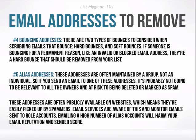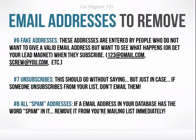So alias addresses, maybe a little bit more aggressive, but definitely you can sublist those and look at them on a more individual basis. But if anything's apparent, webmaster@apple.com, webmaster@ebay.com, things like that, probably not a real address and should be removed from your account. Fake addresses, again, especially fake addresses with profanity or that obviously don't exist. Screwatyou.com is one of the only ones that I've seen on our list that I even feel comfortable saying here in an open forum.